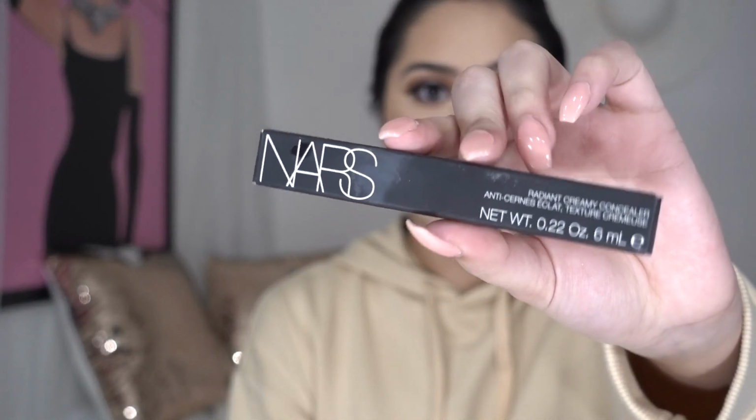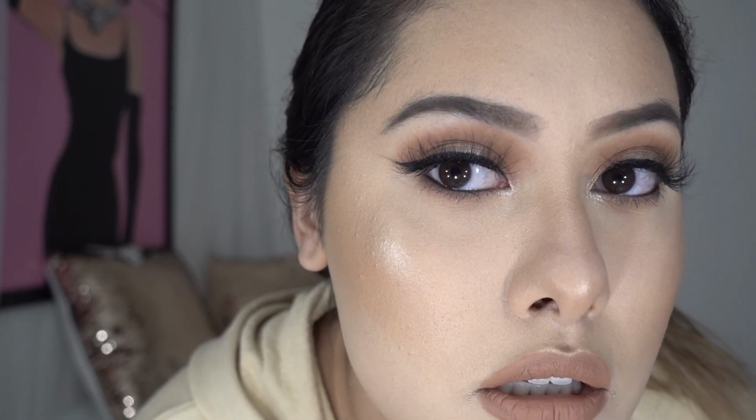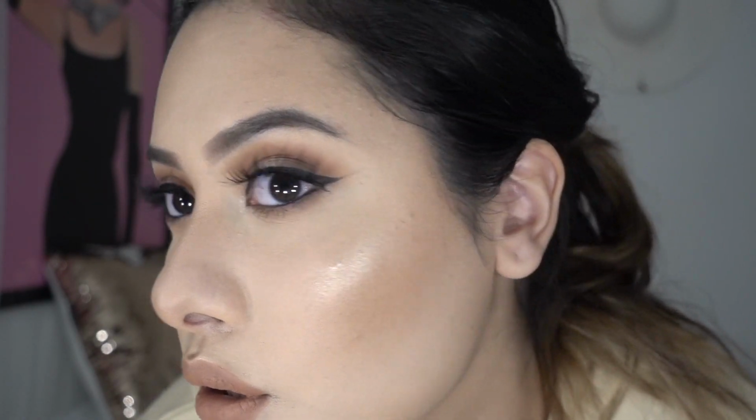So I got the Nars Natural Radiant Foundation, and then the Nars Radiant Creamy Concealer. This one is in Cannella, light 2.75. These are so nice. It is so creamy, it doesn't leave my eyes looking cakey or anything. And it looks so airbrushed. This is nothing, just raw makeup application. Everything. And my lips too, they don't look all cracky and nasty.